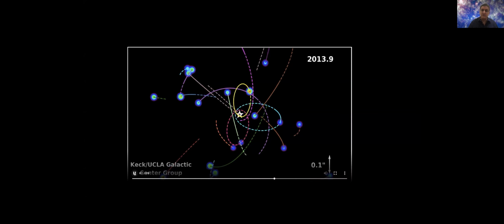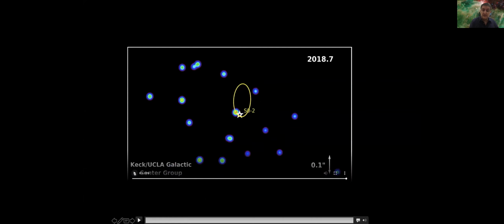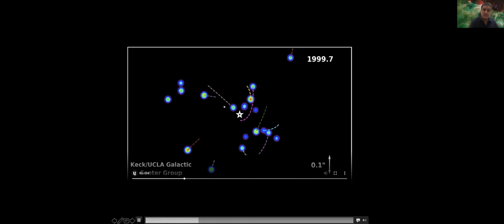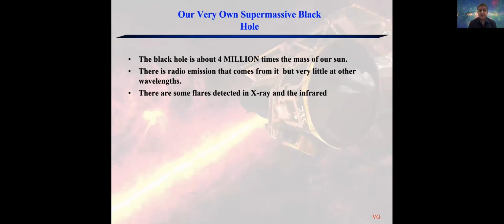And again, remember, if you have two objects in orbit around each other, you can get the masses of each of those objects. Let me show you one more time. And again, see how much it changes their orbits. And that mass is about 4 million times the mass of our sun.